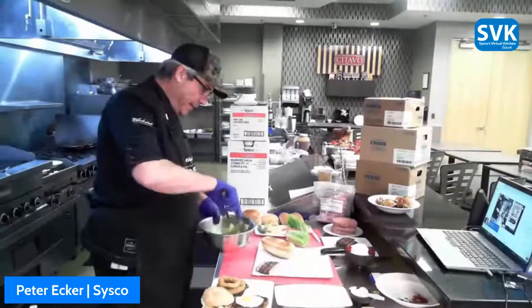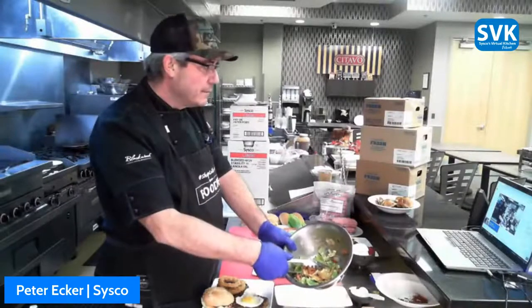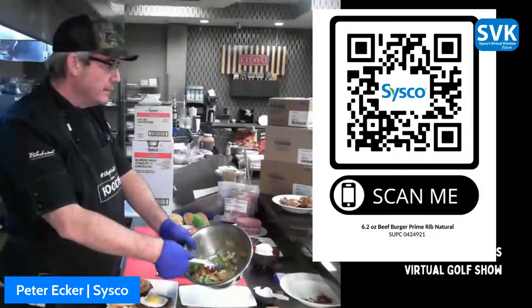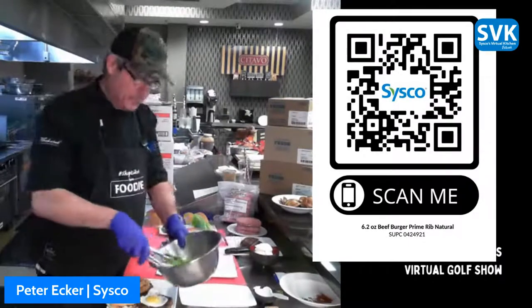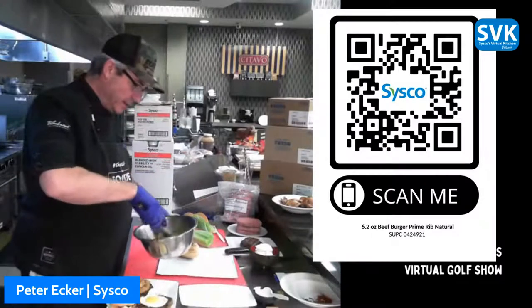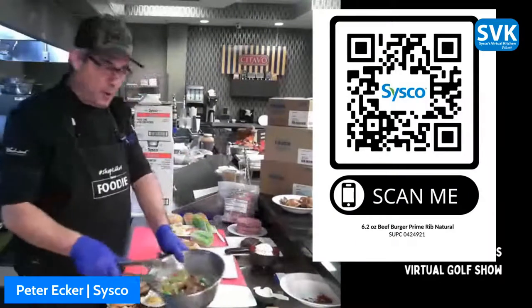Just to give you a little bit, Peter. Katie's got the QR code up there on the burger. That's a big burger patty, right? Like it's 6 ounces, right? 6.2 ounces. Yep. That's a big one, right? So cutting it in half isn't cheesing out, people. It's a lot of beef. Exactly. Sure is. It's still over 3 ounces cooked. So we got the burger in there picking up all the flavors.